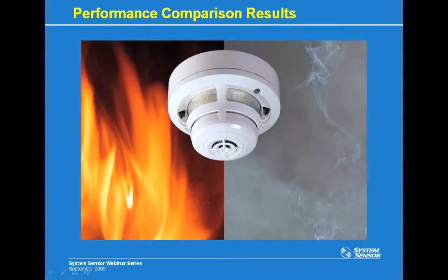And then in the fire tests, the advanced multi-criteria detector was either the first to respond or responded within just a few seconds of any of the other detector types. It's also important to note that the detector outperformed competing detectors in all fire types. It outperformed the photo detector in the smoldering fires, in which that technology is typically felt to excel, and it outperformed the ionization detectors in flaming fires, in which that technology typically is viewed to excel.